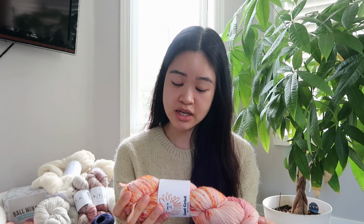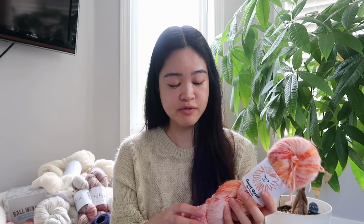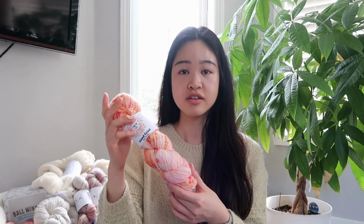It is 100% superwash merino in the fingering weight. So you know, I really like my fingering weights because I feel like it's so easy to hold it together with something else, or even if you knit something alone in fingering weight, it looks really good too. So this is always my yarn weight of choice. So I bought this one.